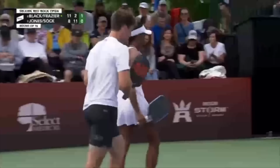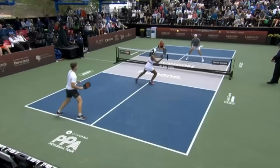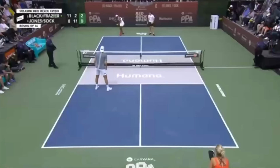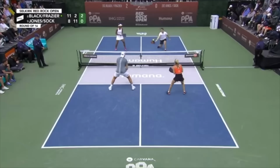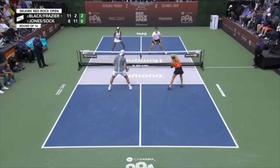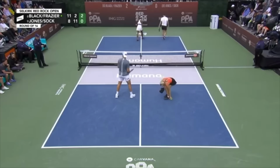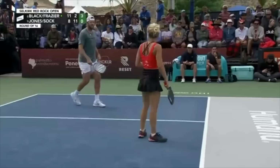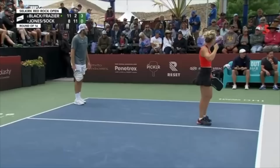Point. And good aggression there. Yeah. Hurricane Tyra Black. It's very polished in her game right now. Yeah. 2-0 to that point for sure. Clink of paddles in the middle for Sock and Allyce Jones looking to maybe think about an out call there. They won't. You didn't make an out call. Ball's in.